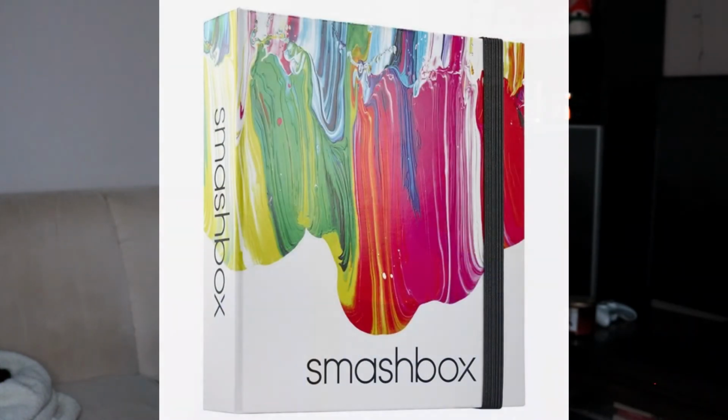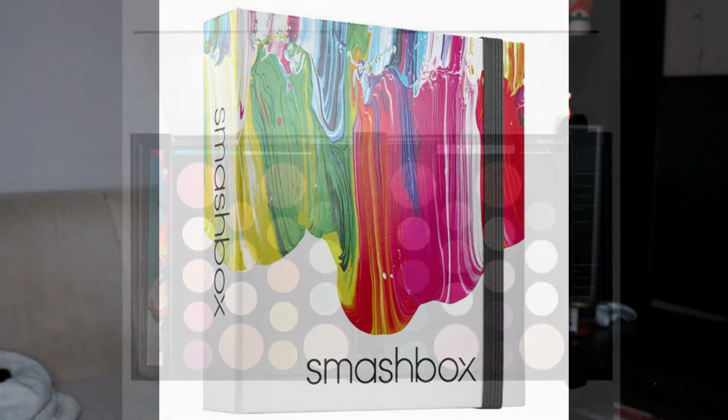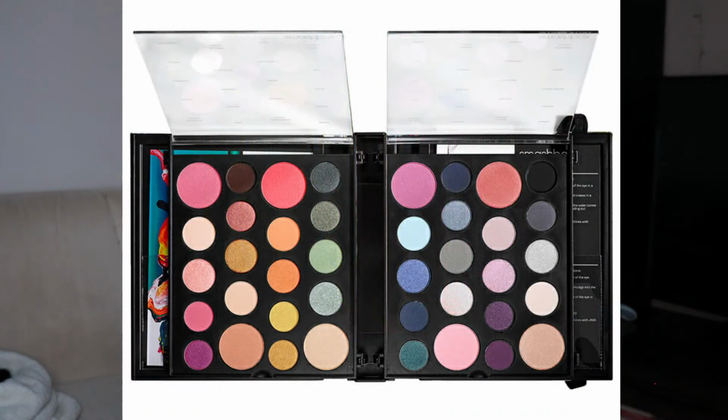The next thing I want to talk about is the Smashbox Art Love Color Palette. I think this was a holiday release. This is another thing where I feel like with Smashbox, the concept is there. It was a nice concept, but execution-wise, it looks shitty. And I feel like Smashbox does this all the time. It's like, I get where you're going, but you didn't do a good job.